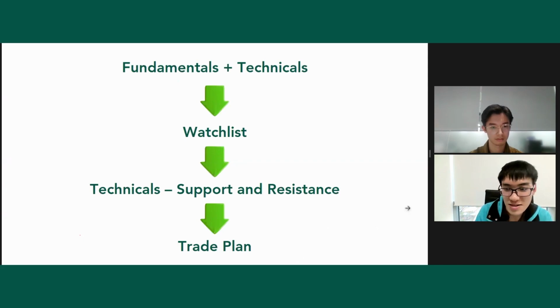So just to wrap it up, this is the process, this is the workflow you need to do when crafting your watch list. First is to do your own research, right? Check the fundamentals and technicals, right? Do you like the story? Do you like the financials of the company? Next, is it at support? Is it at resistance? Are you going to buy on support? Are you going to buy on breakout? Is it in an uptrend, right? So these are things that you consider.